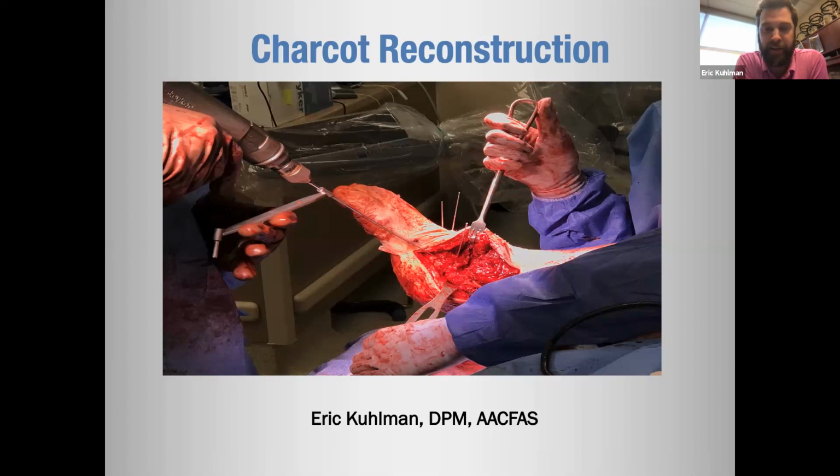And I really had to take a minute and just step back during this case and realize how cool the surgery techniques and things that we can do are to help some of these people, especially our diabetic patient population.